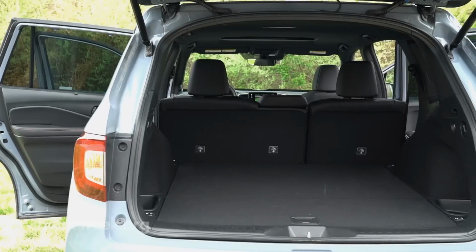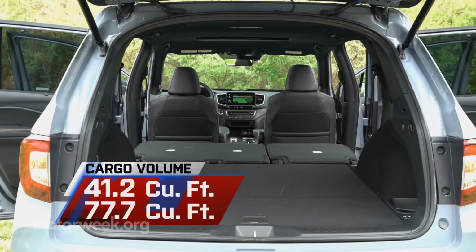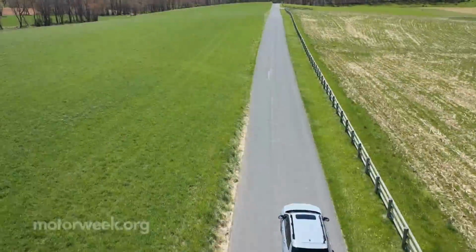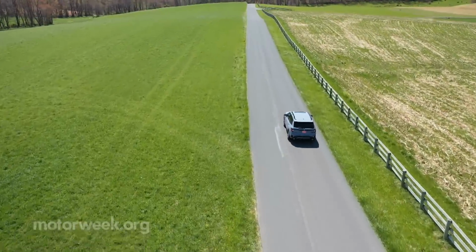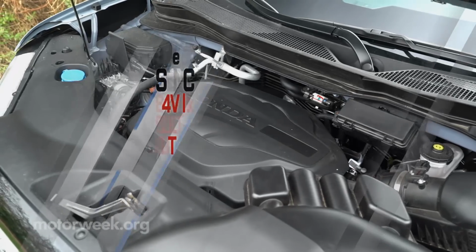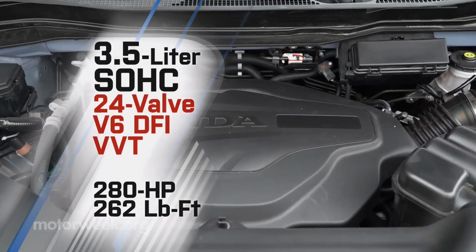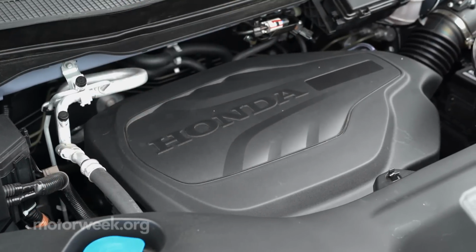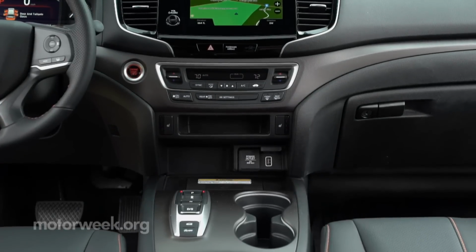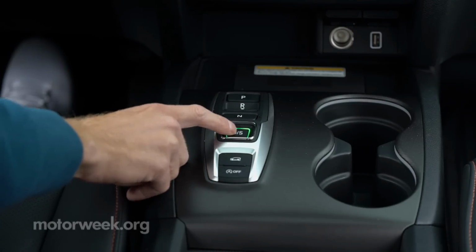There's abundant space for cargo too, 41.2 cubic feet in back, expanding to 77.7, plus underfloor storage and the ability to tow 5,000 pounds of whatever you can't fit inside. Nothing changes under the hood, still 280 horsepower and 262 pound-feet of torque, coming from the 3.5-liter V6 engine attached to a 9-speed automatic transmission with push-button selectors we've gotten used to but are still not fond of.